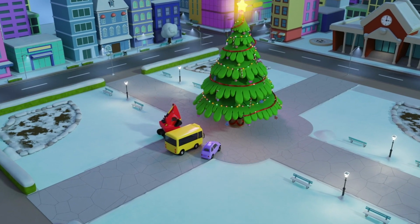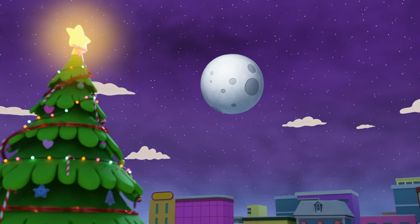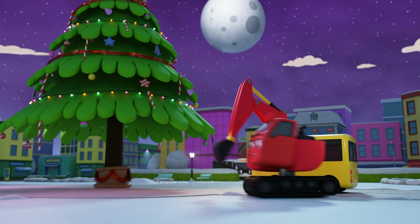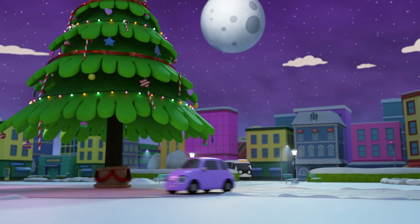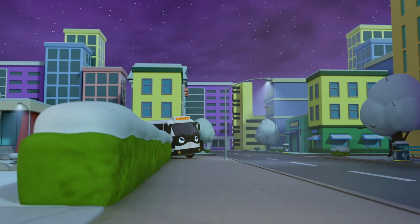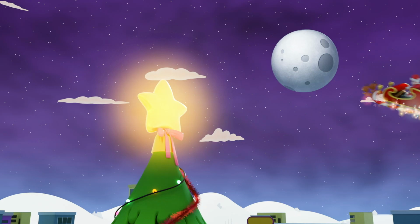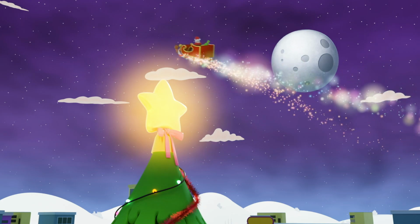It's Buster, Scout, and Diggly. It's Christmas Eve, and they're excited for Santa to arrive with the presents. Time for bed, guys. Santa won't come if you're still wide awake. Uh-oh, it's that sneaky villain Bandit Bus. What's he up to this time? There's Santa, putting the presents under the tree. He must be very busy tonight.